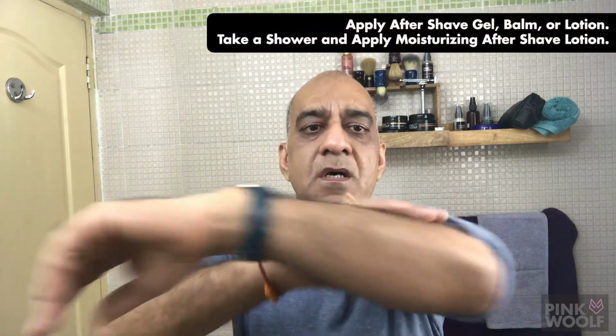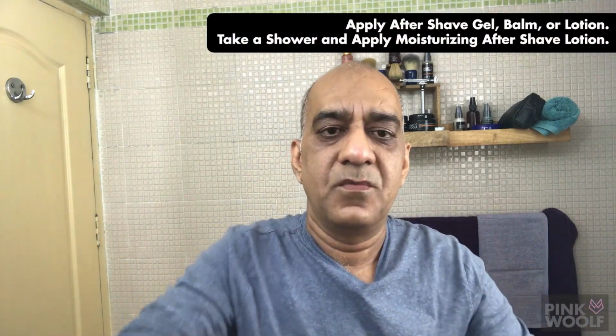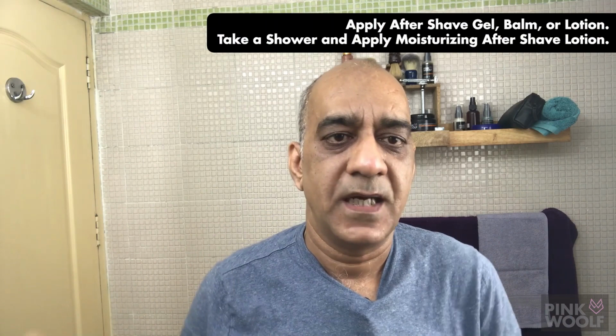Apply the sunscreen more towards the forehead, which will be exposed more to the sun, not so much down here, and a little bit on the cheek side. Of course, your arms, forearms, etc., if they're open, have to be covered with sunscreen as well. So those are the 5 different methods of applying aftershave.